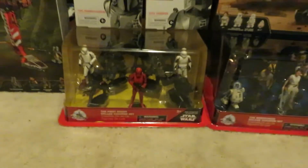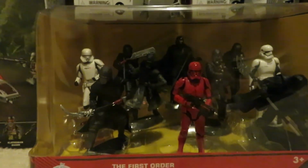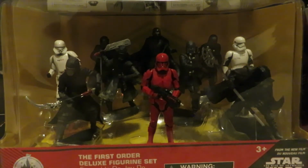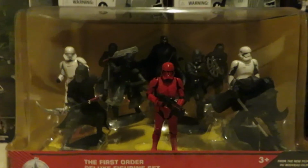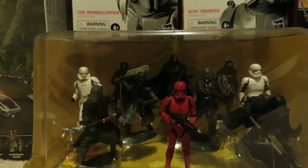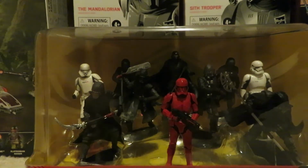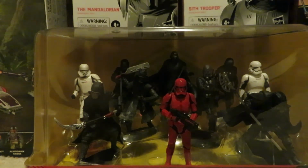Now there are a couple of interesting things I found in each set, and I'll show you those really quick. Let's see if I can get my tripod down here. Okay. There we go. If you can see, in the First Order figurine set, all of the Knights of Ren are included. That's the first time I've actually seen all of them as figures. I don't know if this is your first time or not, but it's my first time. It also includes Kylo Ren, a Stormtrooper, a Sith Trooper, and, what do you call it, a Jetpack Trooper.